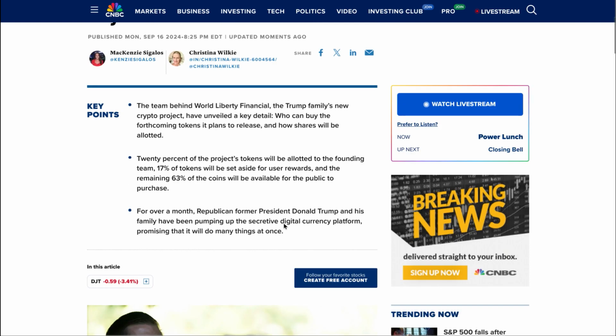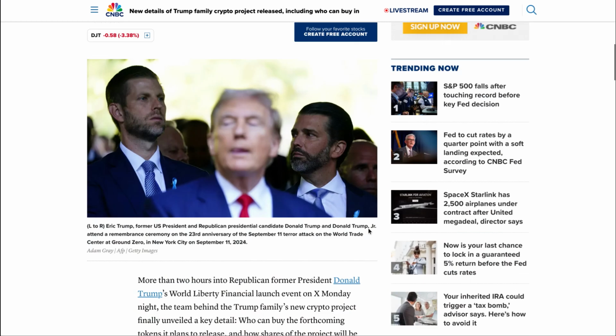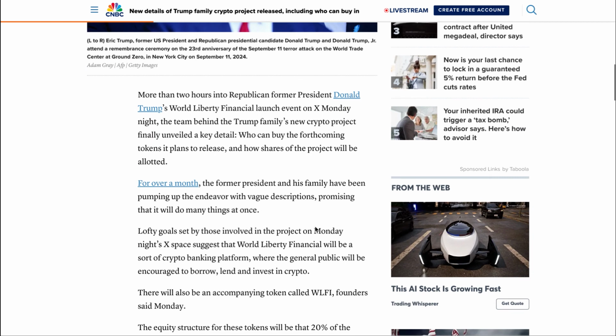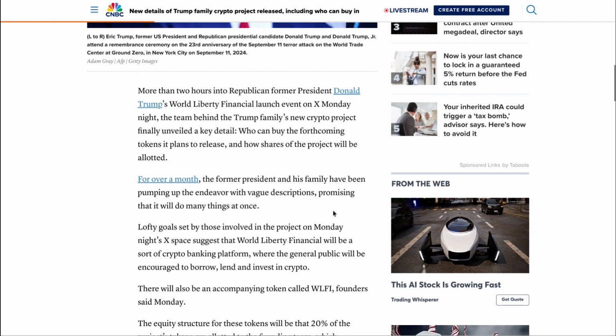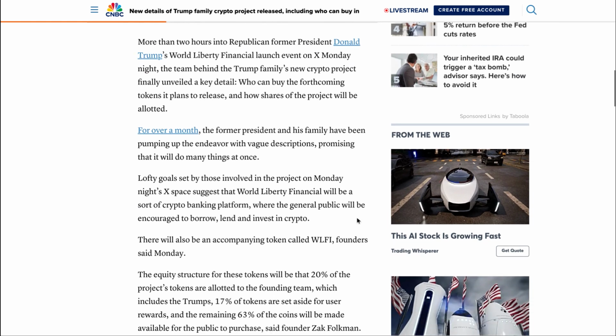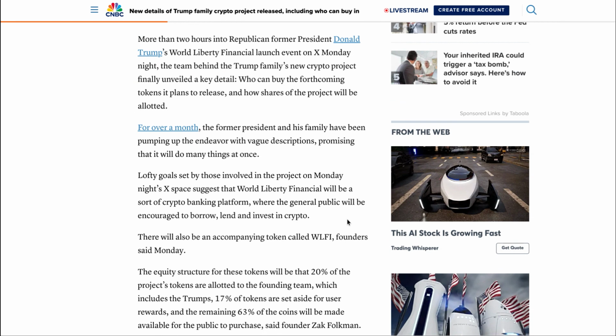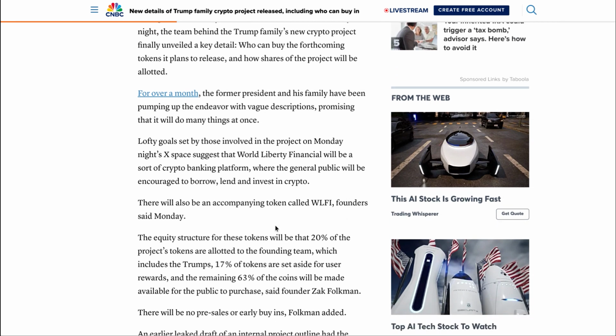For over a month, Republican former President Trump and his family have been pumping up the secretive digital currency platform, promising that it will do many things at once. Now, more than 2 hours into Republican former President Donald Trump's World Liberty Financial launch event on X Monday night, the team behind the Trump's new project unveiled a key detail: who can buy in. Lofty goals set by those involved in the project on Monday night's X space suggest that WLF will be a sort of crypto banking platform, a DeFi platform, where the general public will be encouraged to borrow, lend, and invest in crypto. Definitely DeFi. There will also be an accompanying token called WLFI.